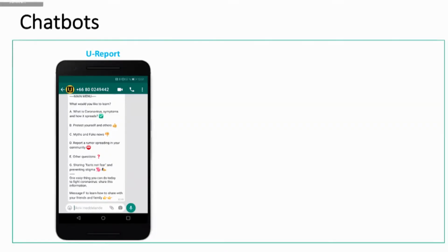And we use it to basically provide locally contextual information about the virus and specific information that users are seeking. We're also using it to combat rumors and misinformation.